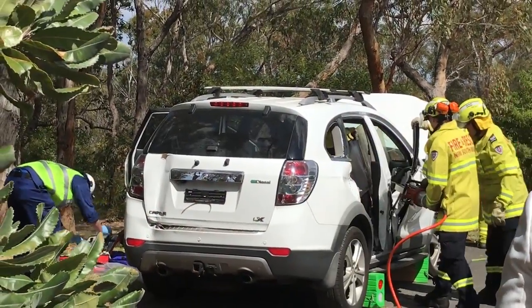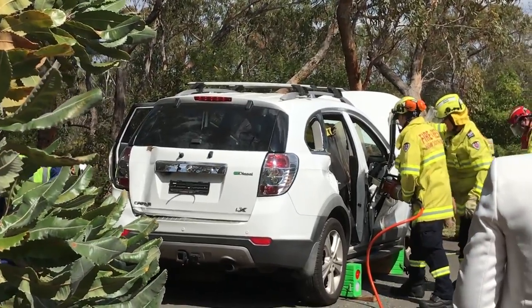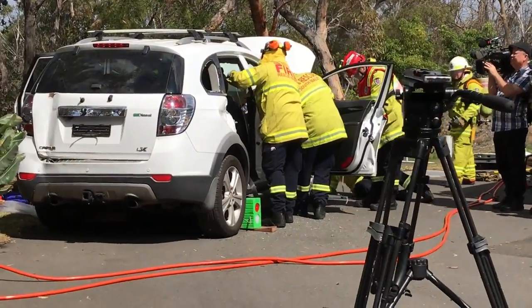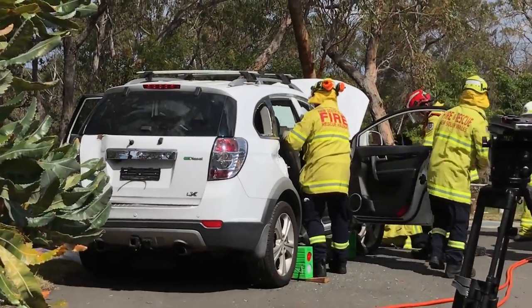What has happened in the accident that has caused this car to be written off is that the chassis rail has been bent. And as you can see, Brett has applied some oxygen to the patient. He's put a cervical collar on and he's doing some monitoring of the patient's heart and other vital signs.